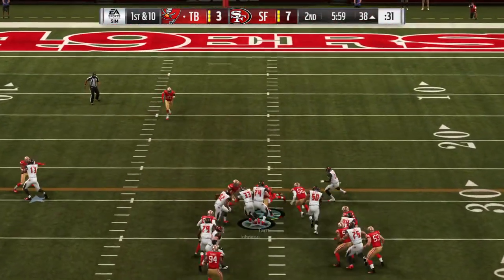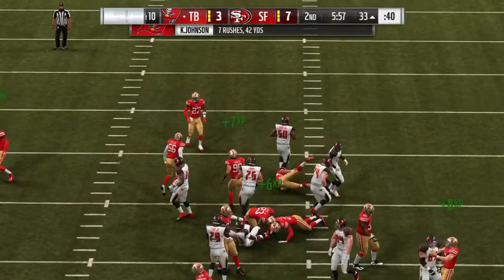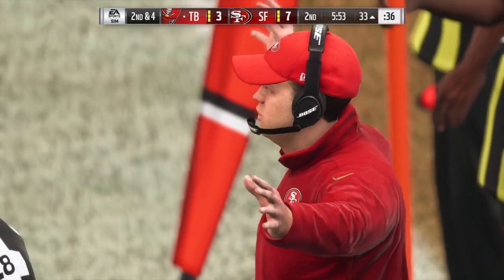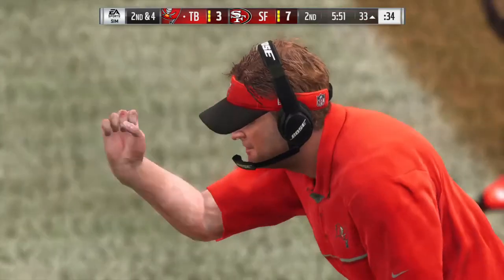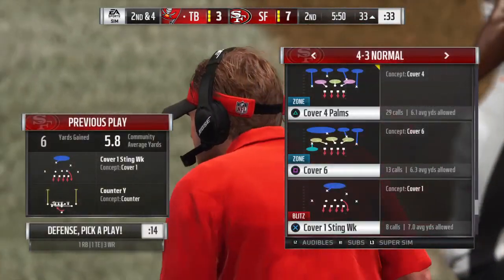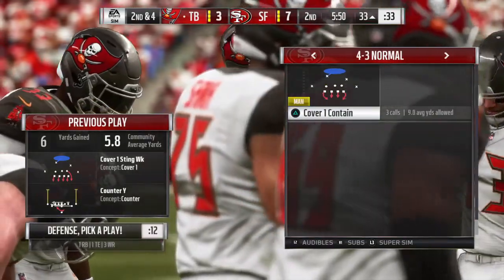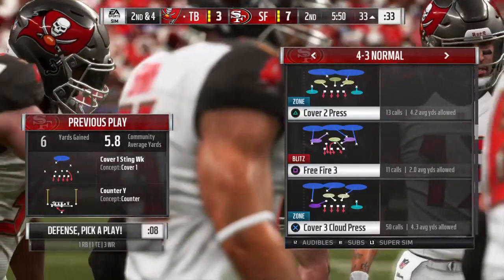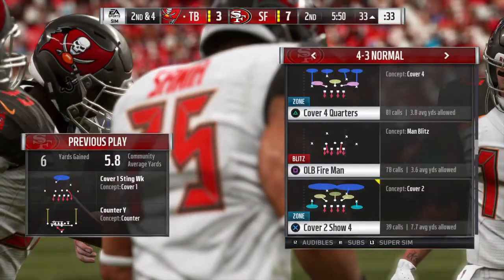Following the penalty, it's Johnson. And he's going to fight his way forward here for a modest gain. He'll get a nice chunk there on the first down run, and it's 2nd and 4. Despite the blitz, they're still able to pick up a nice solid gain. The disadvantage of blitzing often alters the normal spacing and run fits and leaves creases like they were able to exploit right there.